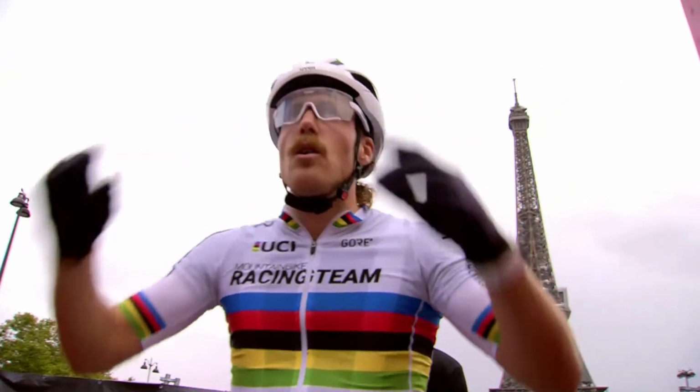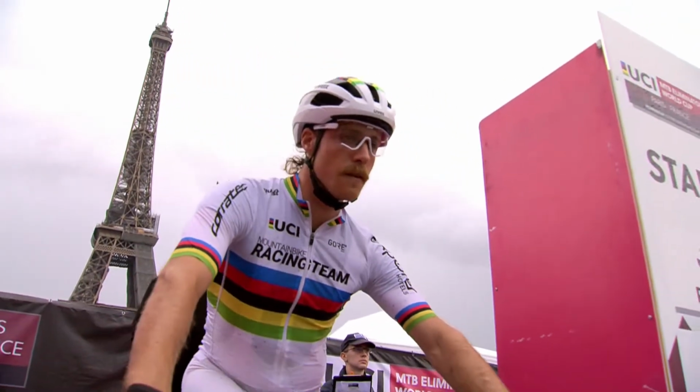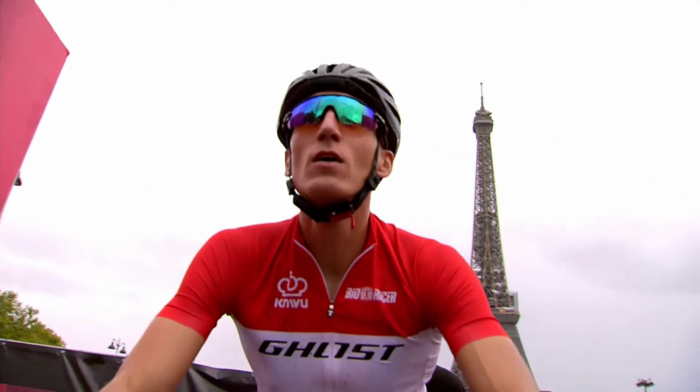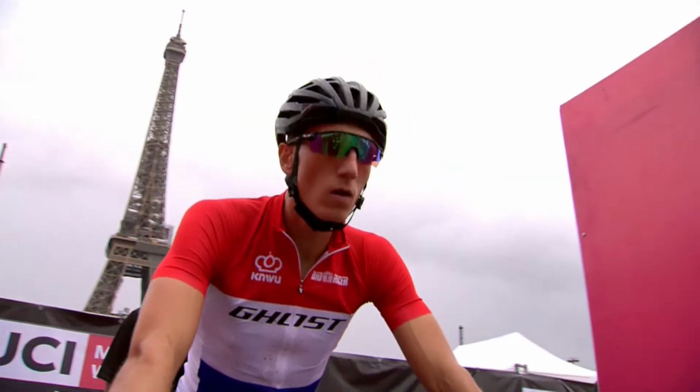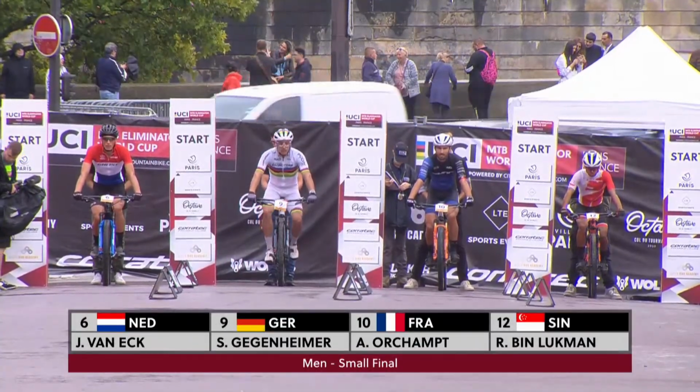A very disappointed man there in the shape of Auchan. Simon Gegenheimer, the world champion. The most he can take away from this, the best position in terms of the elimination part of this, is 5th. And Jeroen van Eck, well, there was a reason we always loved him, is we saw him down the start line with the Eiffel Tower behind him.